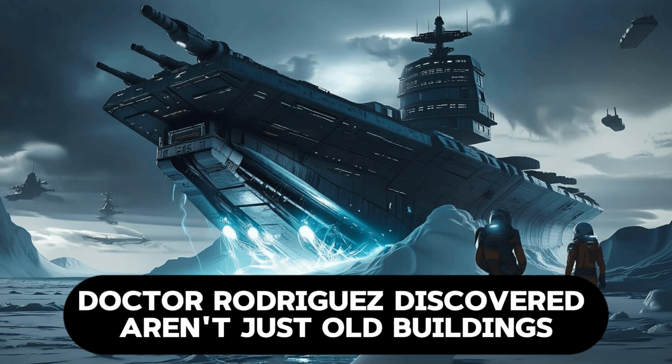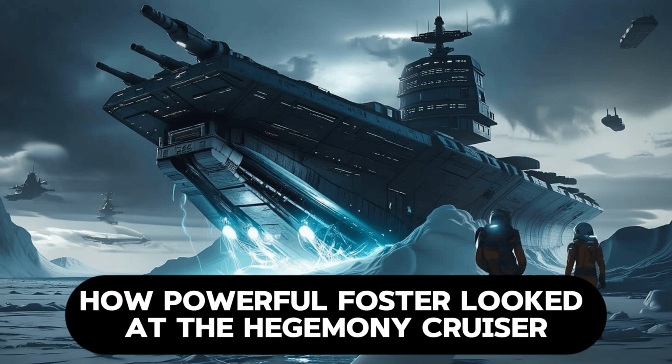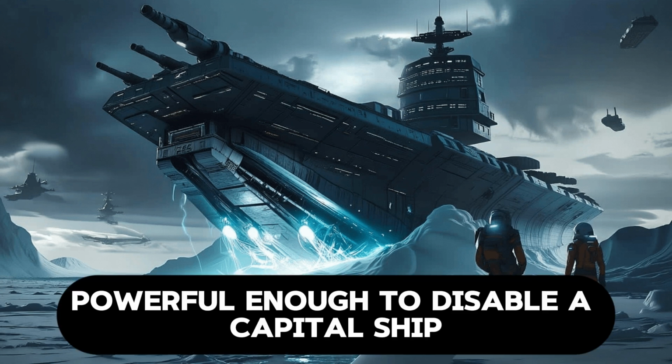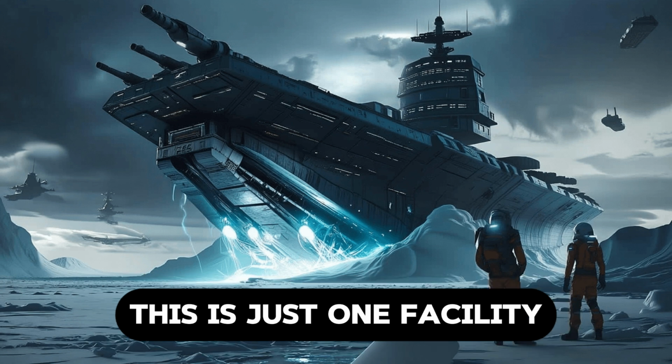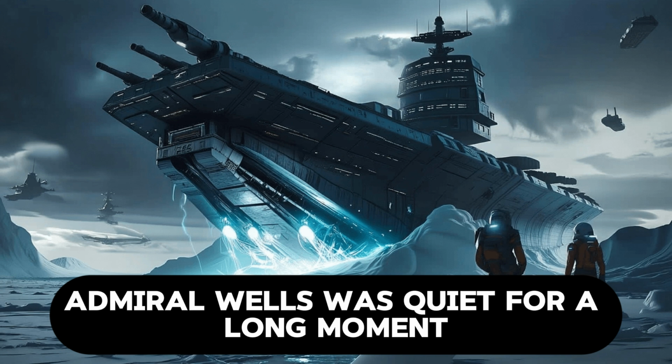"The ruins Dr. Rodriguez discovered aren't just old buildings. They're weapons, and they respond to human commands." "How powerful?" Foster looked at the hegemony cruiser floating dead in space. "Powerful enough to disable a capital ship with a single shot. And according to the readings, this is just one facility. There are others." Admiral Wells was quiet for a long moment.